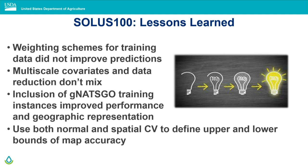So, of course, we learn a lot through this work. Let's hope we learn, because otherwise, what's the point? So we did try weighting schemes for our training data. This is something that has been shown useful in the literature. We thought we'd give it a try. It did not improve our results, so we didn't end up incorporating that into our final workflow. We also tried data reduction with our covariates, which is a very standard practice in digital soil mapping. But what we found is that because we were working with these multi-scale covariates, the coarser covariates were predominantly chosen, which of course leads to a loss of information. So that did not work out well for us either.